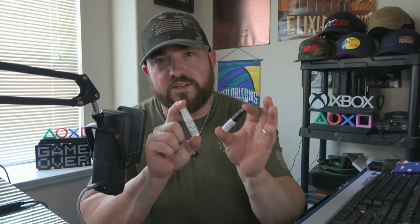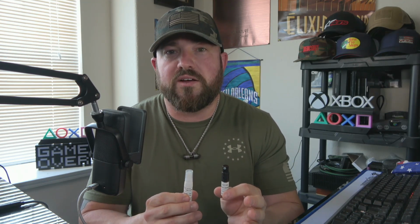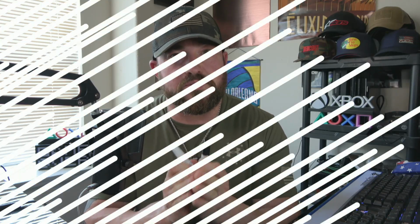But the difference between the original Ombre Leather in the signature line that came out in 2018, I believe, from Tom Ford versus the newer release Ombre Leather Parfum in the signature line. Now, there's some similarities, and there's quite a bit of differences. I was actually surprised the first time I smelled this, but we're going to go through how each of them smells, the type of performance I get from both, and we're going to pick a winner. So stay tuned.